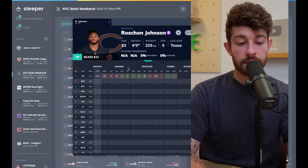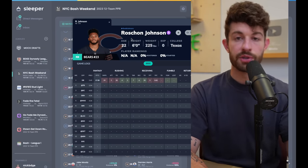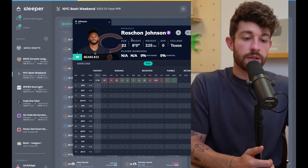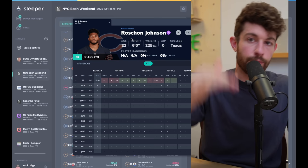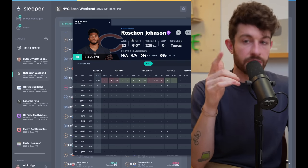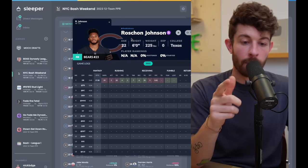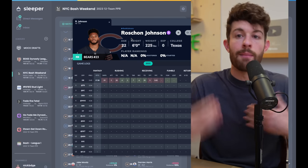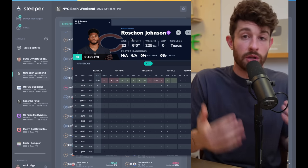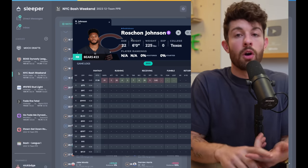So we have Roschon Johnson, who had a really big game in this one, but most of that came in garbage time. There was a tweet from, I think, Hidden Winks of Underdog yesterday where he tweeted out the percentage of touches that came in garbage time for different running backs. And Roschon Johnson was the single highest player on that list. 92% of his touches came in garbage time. That being said, though, he's a dude that over the course of the year should get more and more action in this offense because he continues to look better and better every time he steps on the field. Again, though, garbage time.